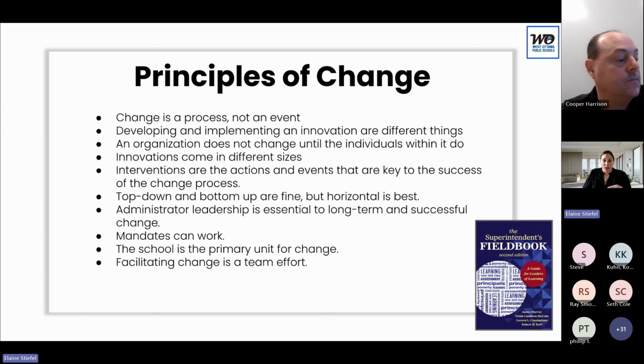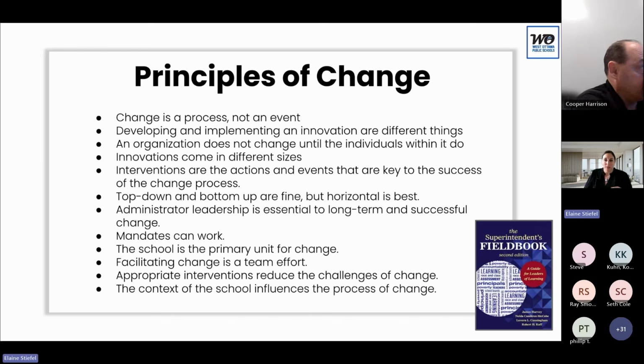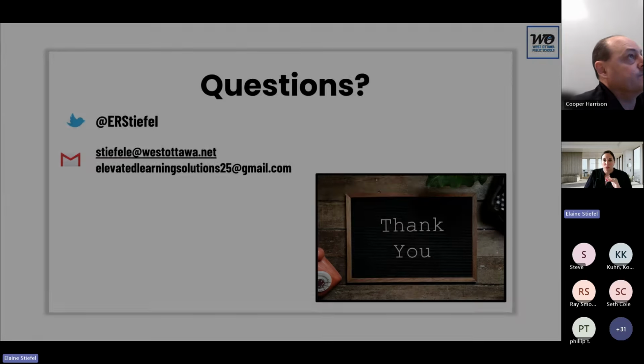Facilitating change is a team effort. Appropriate interventions reduce the challenges of change, and the context of the school influences the process of the change. So all of these, again, are key components for change.